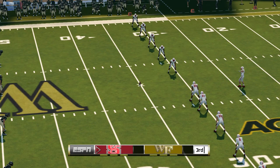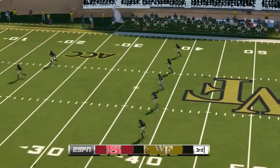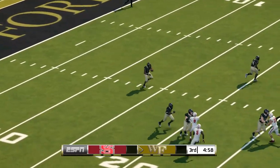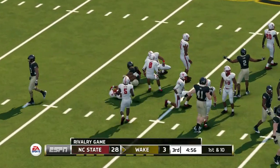Welcome back to the action, and we hope the action will even up a little bit here in quarter number 3. Number 14 back to return. He'll return it from the 1. Tackle made at the 25.